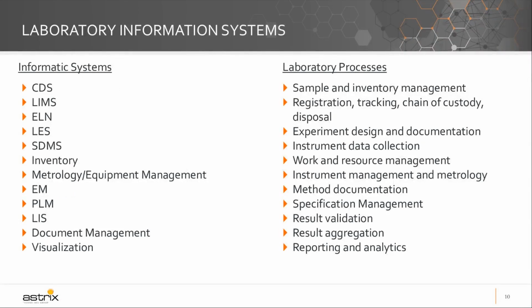And over the years, companies have taken a couple of different approaches to this, and it's really by looking at laboratory informatics systems, and how can you reduce the manual processes, the inefficiencies by infusing technology into your business. And what you see on the left-hand side there is some of the common informatics systems that are out there: CDS, chromatography data systems, lab information management systems, etc. And these systems all handle some sort of the laboratory processes that you see on the right-hand side there. So these systems have been around for a long time.